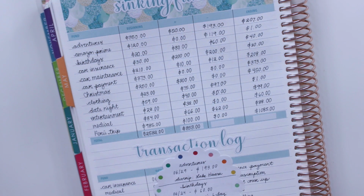$1,085, which if you guys have not seen my July sinking funds video, then you guys wouldn't know this, but I actually did put that into a high yield interest account. Since I'm not going to be going to Peru anytime soon, I thought that I could just keep it in there rather than just having all the cash in my sinking fund system, which I actually made that decision when a couple of you guys suggested that I do that.